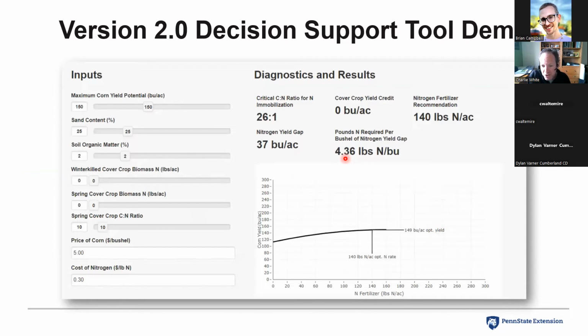Version 2 of the tool has some changes. The first thing is that it draws a full quadratic response curve, connecting your unfertilized yield to your yield goal and determining the maximum nitrogen that's needed to reach that yield goal. Drawing a quadratic relationship there allows us to do the economics of fertilization. So you can see where exactly on that quadratic response is the economic optimum, where the next unit of nitrogen that you apply is going to cost more than the yield response that you get. The economic optimum is the point right before that last unit of nitrogen doesn't pay for itself.